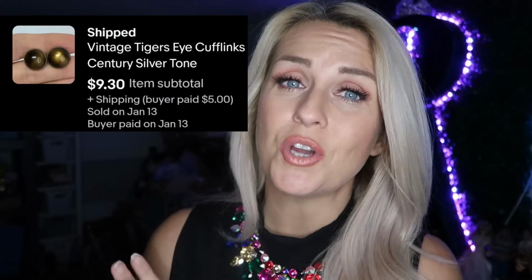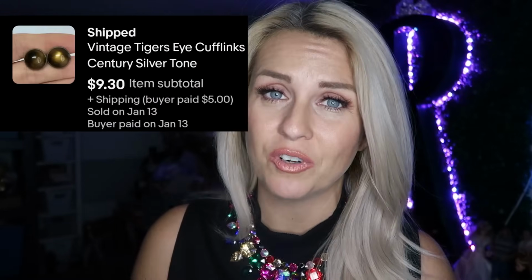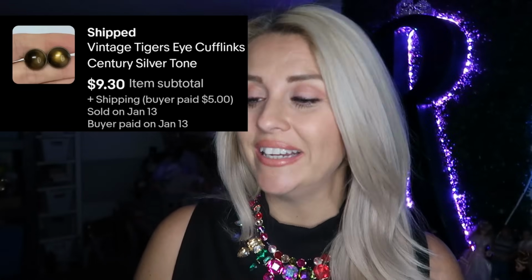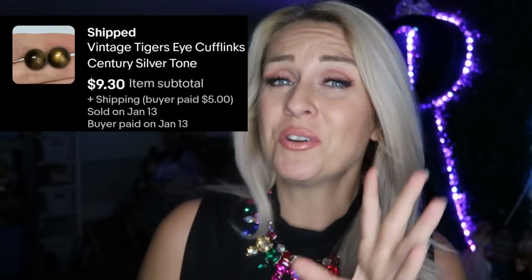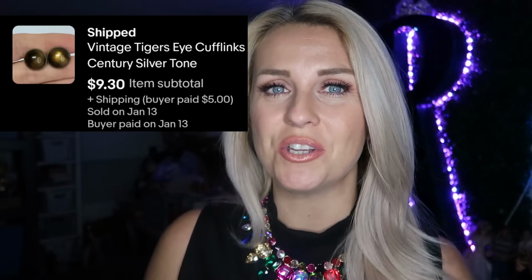These cufflinks are so beautiful, and I might have undersold them, but they were listed for quite a while on my eBay. They were tiger's eye cufflinks, very mid-century. To be honest, these would match my son's prom tux that he just picked out, but they're no longer available because I sold them for $9.30 plus $5 shipping. I got these for free, again, from my husband's grandpa's estate. He served in his life as a pastor, and he had a beautiful collection of really cool vintage cufflinks. It was important to me to save those, even if it was at a $5 and $9 sale at a time.